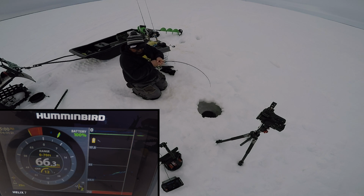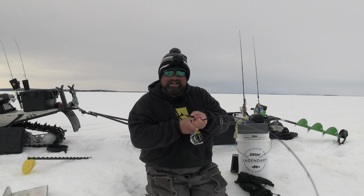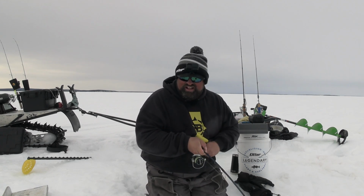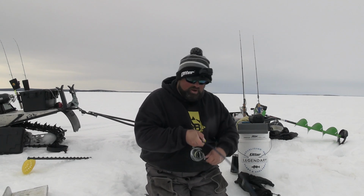Oh, this rod is doubled. I like having the transducer in the hole. I can see where he is. He's at 42 feet right now. I can't believe I got another shot at that fish. Clearly, he never had the hook. I never stung him. That's why it just popped out.